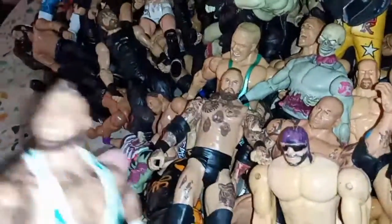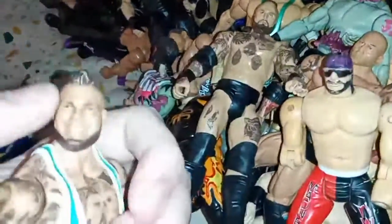Help me, help me. Oh, guys, by the way, speaking of Brodus Clay, this is off topic. Well, it technically is off topic, the wrestling figures, but it's still related to wrestling. I actually saw Brodus Clay on TV when I went to a pizza buffet. He was on the news. I think he does news stuff now. And he's also an indie wrestler under the name Tyrus.